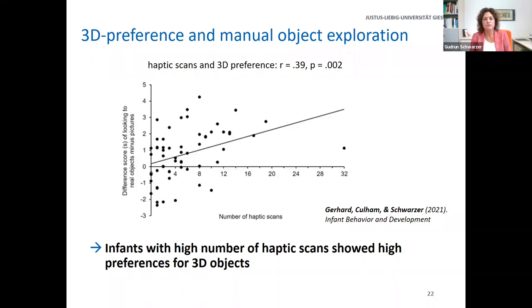So we think that this 3D preference indicates that infants, only when they see an object compared to a picture, prefer to look at this real object with the whole visual spatial structure, because this is an object which is graspable, which affords to act with this object. And we can think that this interest in this object is connected to their everyday and spontaneous ability to perceive an object via these haptic scans.